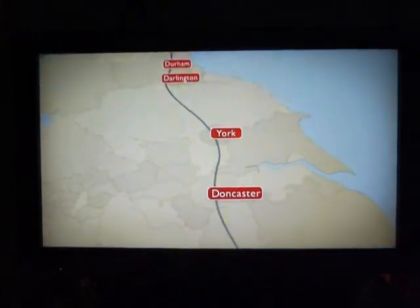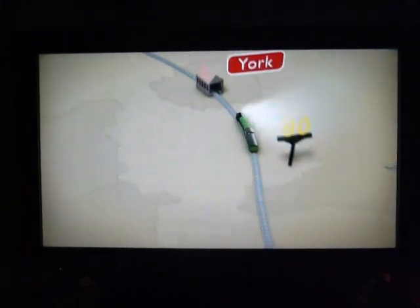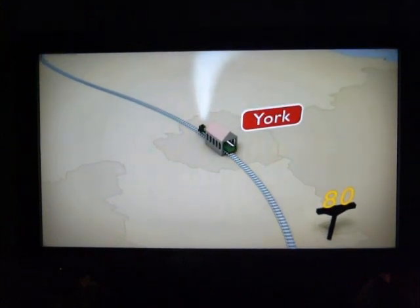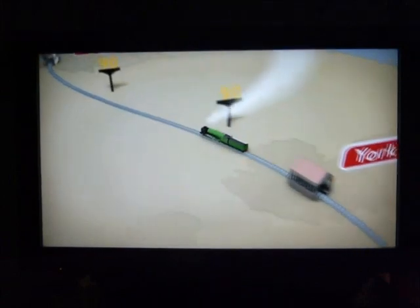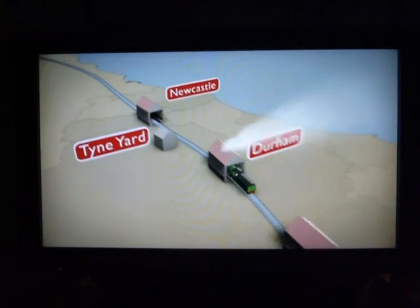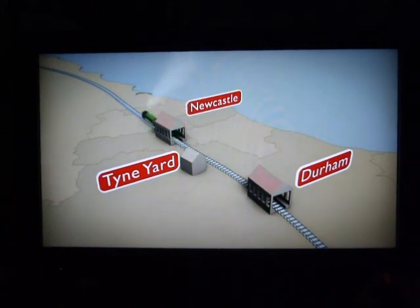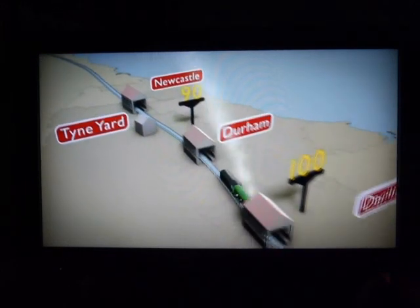A plan has been devised to prove Tornado can run regularly at up to 90 miles per hour. Starting from Doncaster, the loco will haul a test train up the East Coast Main Line, pausing at York to take on water. Then they'll press on northwards, steadily increasing their top speed to hit 90. Just outside of Newcastle, they'll stop and examine everything, making sure Tornado is running perfectly. After turning round, they'll dash south, with permission to try for 100 miles per hour.